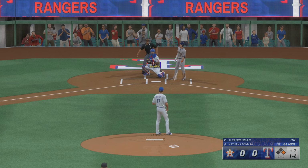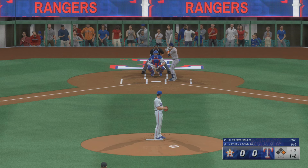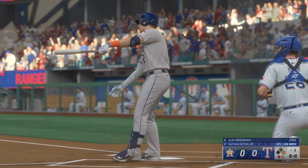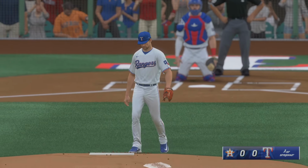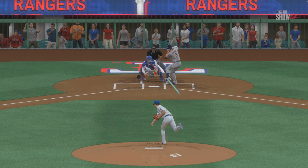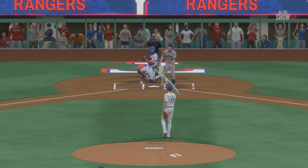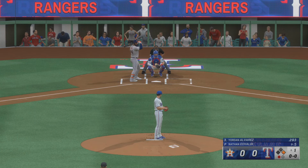That misses, and the count 1-2. First strikeout for him in this one. That splitter is maybe the go-to pitch when he's looking for a swing and miss like that. He throws it quite a bit, and that's a good example of the effect it can have on a hitter. Now it's Yordan Alvarez. This guy with light tower power.